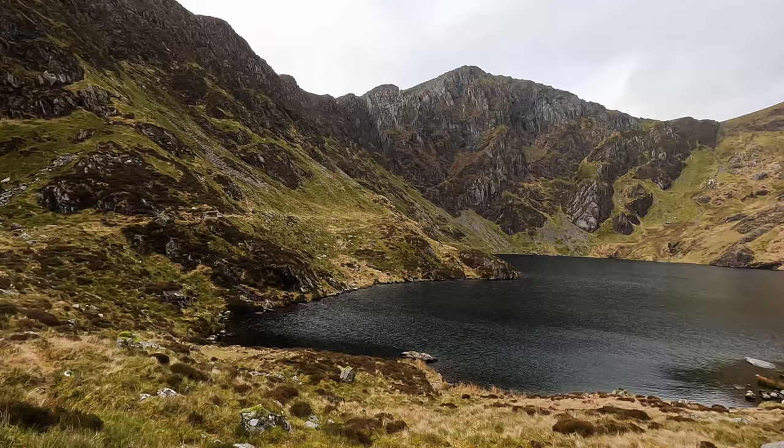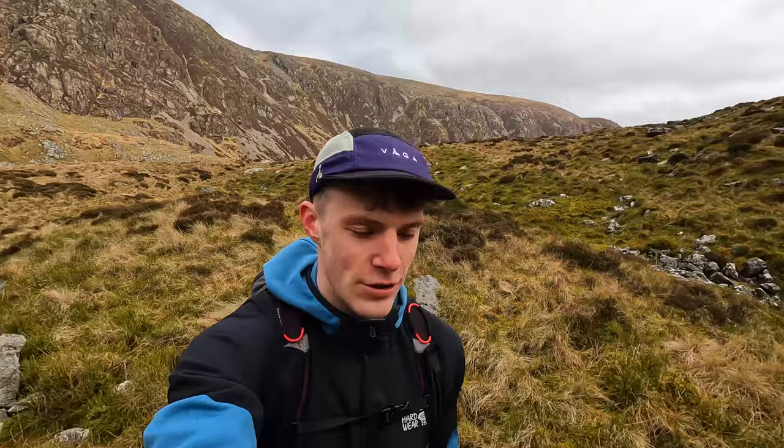I just can't get over these views. I really need to explore Snowdonia more this year. I've been going to the Lakes so much recently, trying to get all the Wainwrights, that I've kind of forgotten about it. But every time I come here, I just fall in love with it even more. So yeah, I definitely need to get out here more this summer.